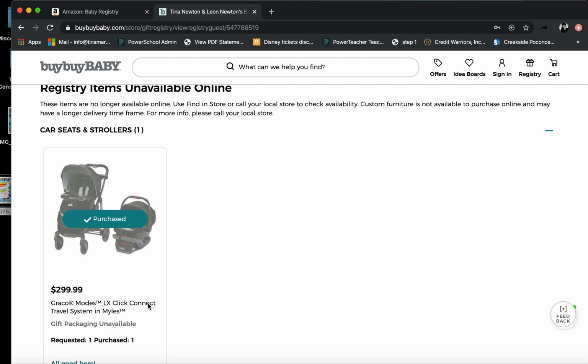The reason I didn't put this stroller on Amazon is I use Buy Buy Baby, because whatever you don't get at the end from Buy Buy Baby, you get like 20% off and you can purchase the other items. So I purposely left this one on there and I was able to get an additional 20% off.